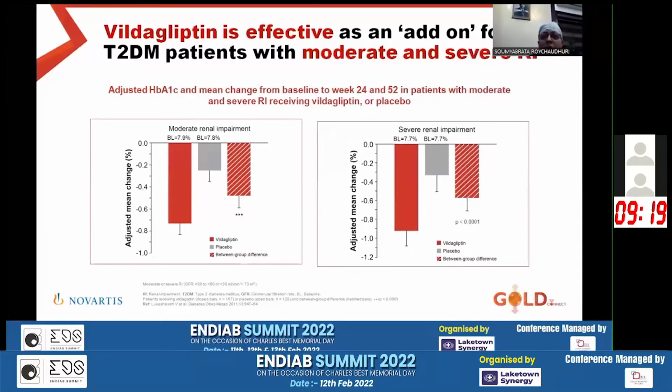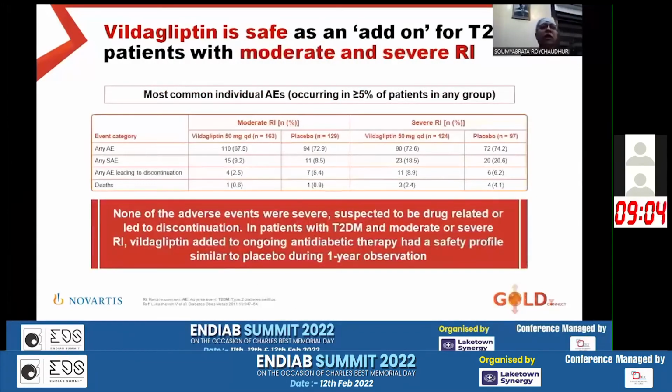reduced it by about 0.9%. And in the placebo group, there wasn't a statistically significant reduction. But we must remember that below an eGFR of 50, Vildagliptin has to be used as an OD dose. So Vildagliptin is safe as an add-on for type 2 diabetic patients with moderate and severe renal impairment.